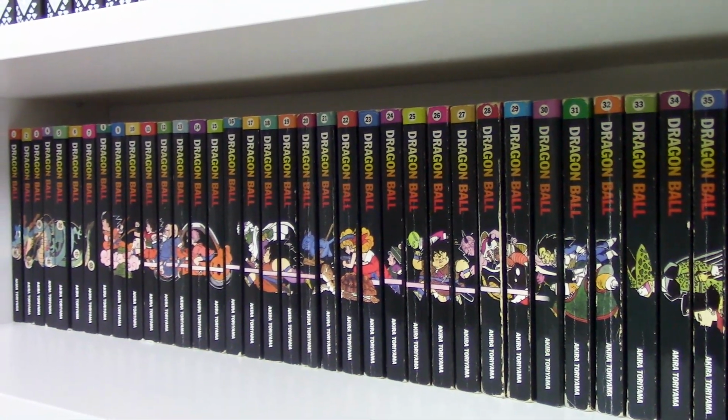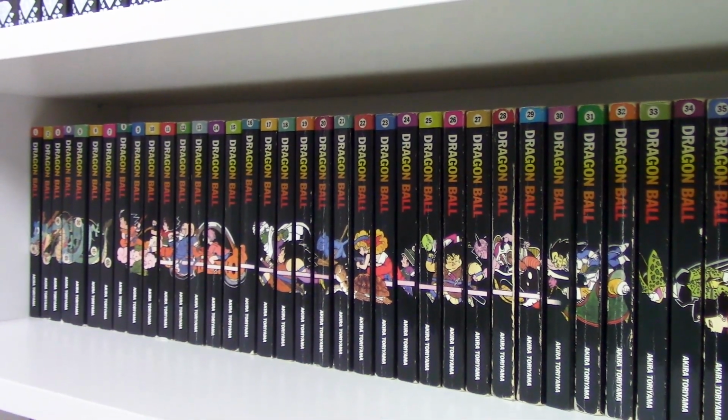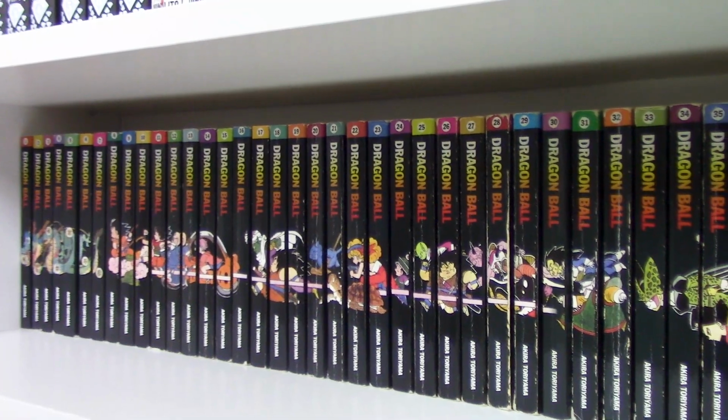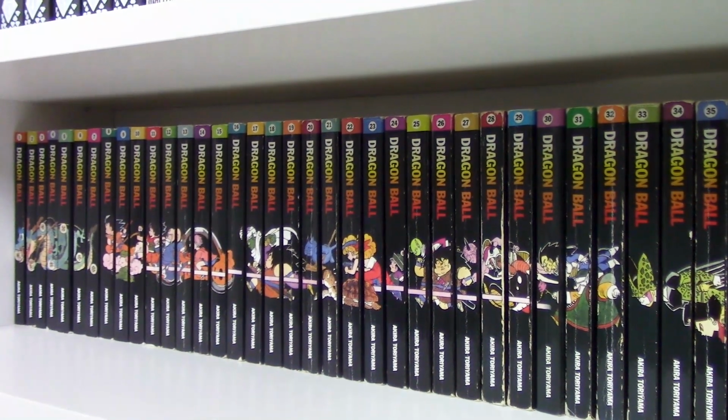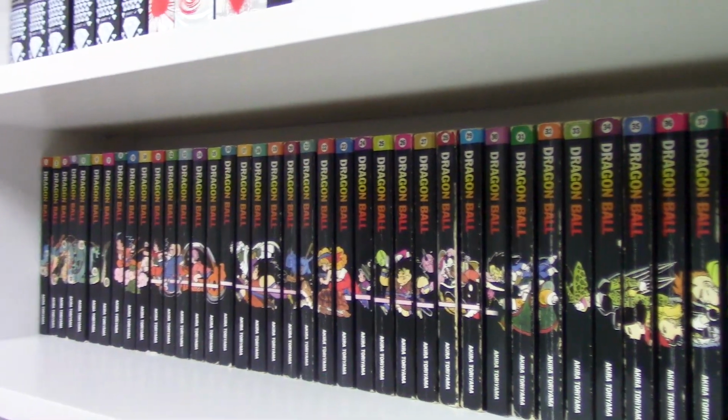I love this series. This is, in case you're wondering, the Danish release. This is why it is in black. There is no distinction between Dragon Ball and Dragon Ball Z. It is all one thing right here, but I just love the spine right here.